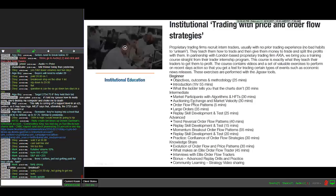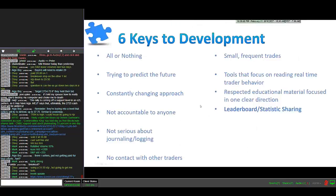Now, accountability is also interesting, because at Jigsaw we thought long and hard about how to make traders more accountable. In the end, we came up with a leaderboard, a kind of league table for traders. It is optional, but it is a very valuable skill development tool. It's been running for about 4 months now, and it has been instrumental already in helping some traders really improve just by seeing what other people are doing. To encourage people to opt in, we give away a $500 monthly prize. Right now, I think there are about 120 traders opted in.